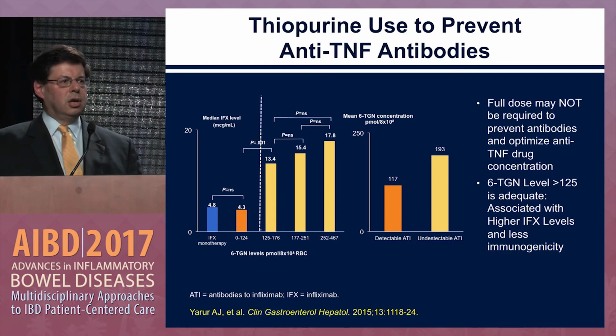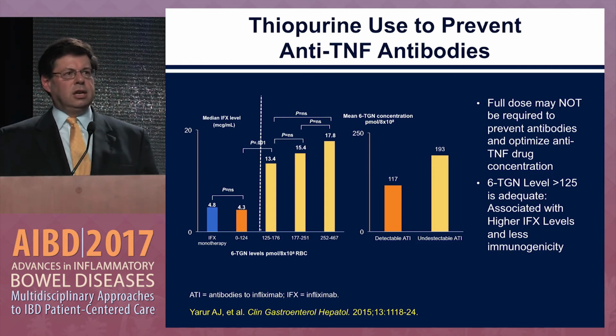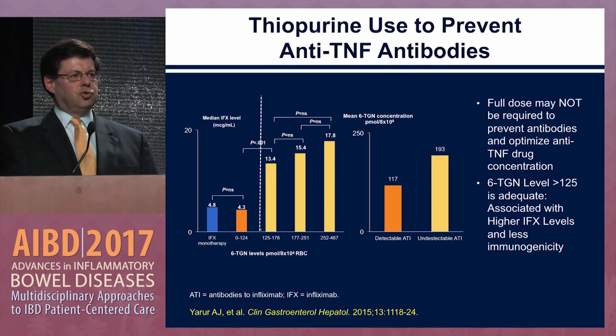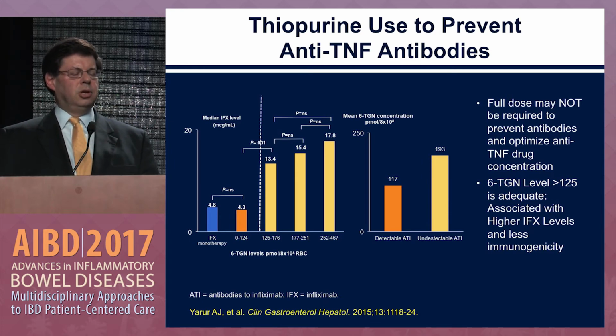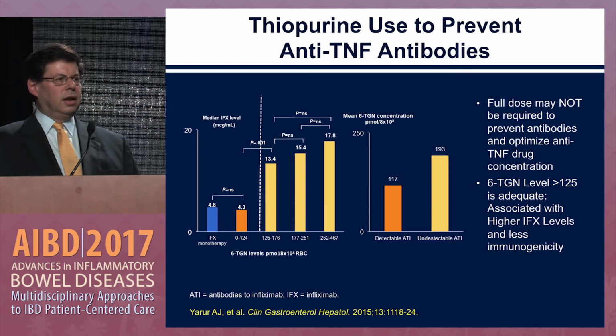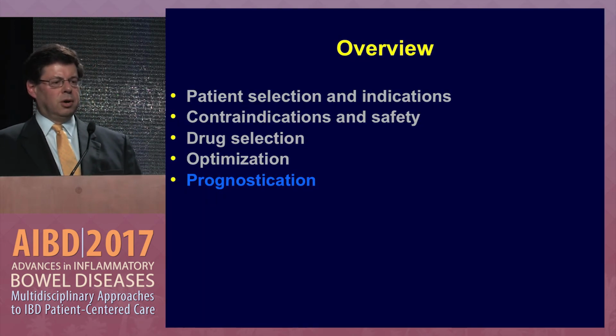Antibody production. Maria Abreu published data with Andres Yara retrospectively suggesting that individuals that are treated with azathioprine do not have to have full-dose drug to prevent antibodies, and this looked at 6TG levels above 125 was suggestive that it's less immunogenic, hence not the same as 2.5 mg per kilogram, but lower.